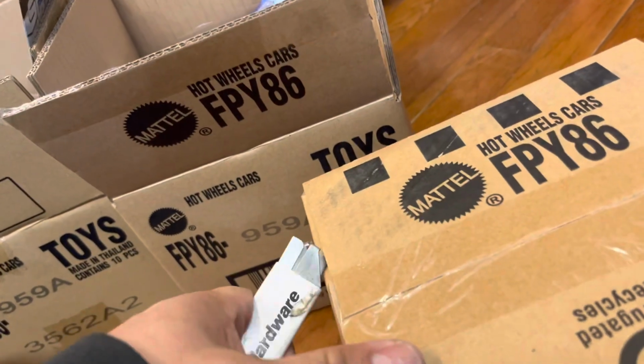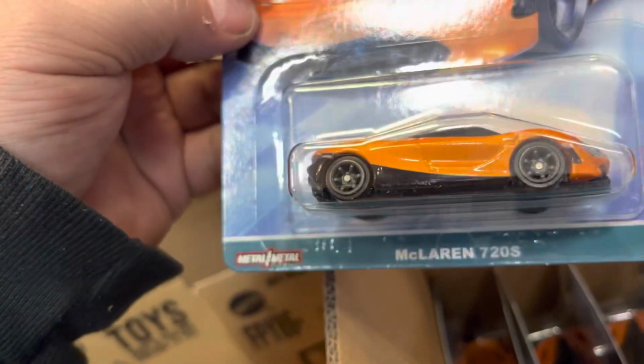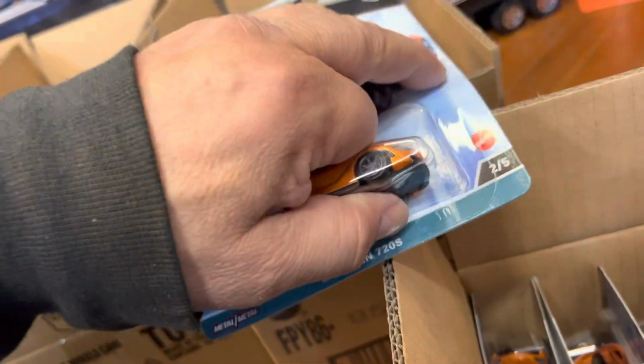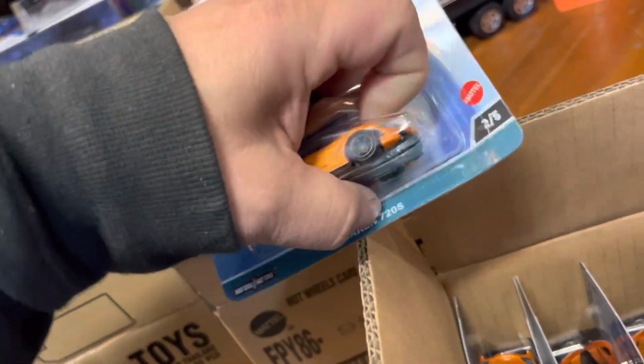What's more here? Last box, guys. Let's see. Nice. Full case of this. Look at that. Full case of McLaren 720S. Nice. Well, let's open one. Why not? You only live once, right? So we have to let something breathe here.